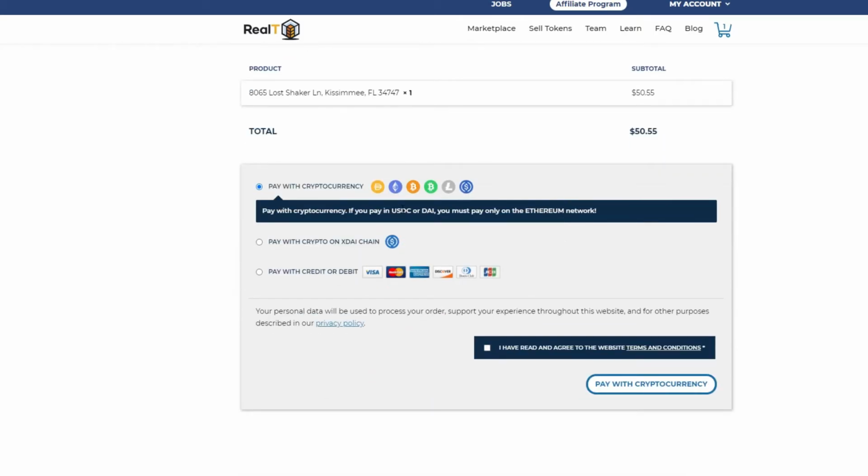Okay, so I just got to fill in my details and then have a look: am I going to be paying via cryptocurrencies? Do I want to pay with a stable coin like USDC? Or do I want to look at paying with my Visa or MasterCard?